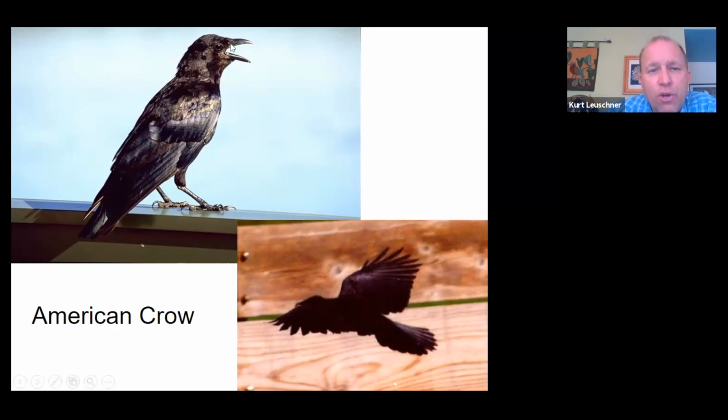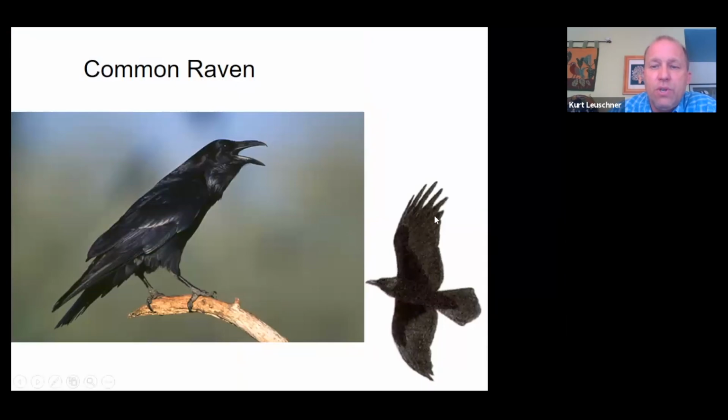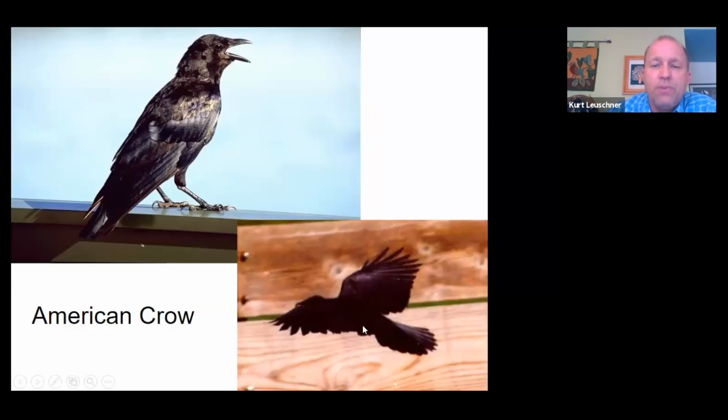Another clue is crows are a little bit smaller than ravens, but that's always hard to judge unless they're side by side, but they are smaller. They do flap a lot more, and that's one of the best ways for me to tell them apart, just by watching them fly. Ravens will soar on flat wings, like this one's doing, just occasionally giving a short flap, but crows are always doing very deep flaps and often flapping.